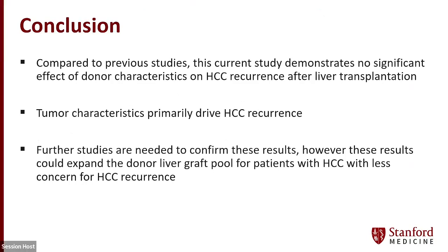So compared to previous studies, this current study demonstrates there's no significant effect of donor characteristics on HCC recurrence after liver transplant. It's primarily the tumor characteristics themselves that are driving the HCC recurrence. We obviously need further studies to confirm these results. However, this could expand our donor liver graft pool overall and make us transplant patients with HCC with less concern for HCC recurrence.